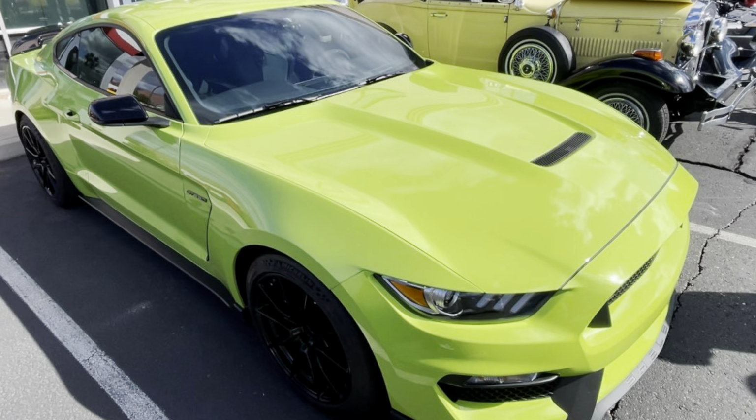So I talked with my friend who owns this Grabber Lime 2020 GT350, and we get along really well, and we love talking and having a great time together. He was telling me about the issue he had, where a lot of 2020 GT350s, and I think even GT500s, had a recall because the secondary timing chain tensioner was installed incorrectly or not up to spec. It was loose and could cause the car to skip timing and mess up the engine. It was a recall that he had to do, and he took it into the Ford dealer and they checked it out and said it was fine.